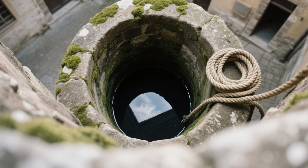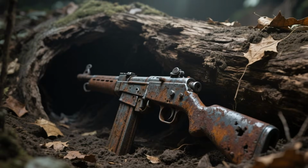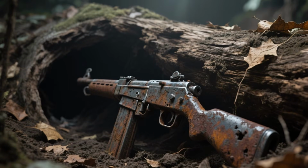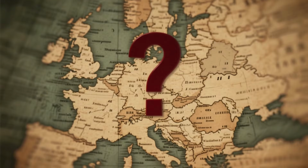These caches, now largely forgotten, were the silent arsenals that kept the flame of defiance alive in the darkest of times. What other forgotten secrets do you think are still buried from the war?